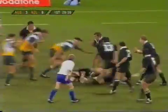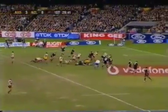Daniel Herbert's a battering ram. Now they're making meters. Here's a chance. Matthew Burke. Straight through the middle. The Wallabies draw level.